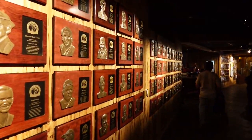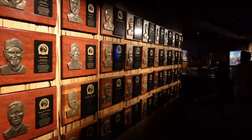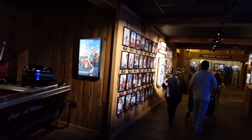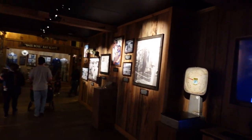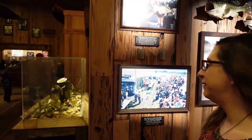Bass Fishing Hall of Fame. More inductees on the wall. You used to be able to take a shortcut right here, but they did some construction. Because I think a lot of people would bypass this whole area, probably. So they redid it to where you have to go through this area now. Is my guess. Is that your guess? My guess is a lot of people weren't walking this way. I liked it better when it was Wednesday. Yeah, not so many people when we came on Wednesday.